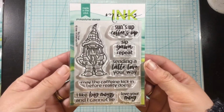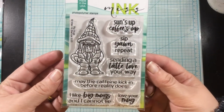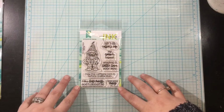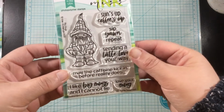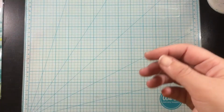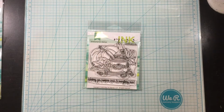The first one is Big Mugs. This is a 3x4 stamp set. There's one adorable little gnome image, and there are also 6 sentiments to go along with him. I love that his beard kind of tucks into the mug and spills back out. I think that's just so adorable. And you're going to see more gnomes in this release. They're all just so cute with their little noses. I love them.